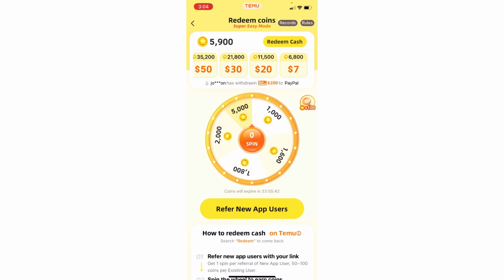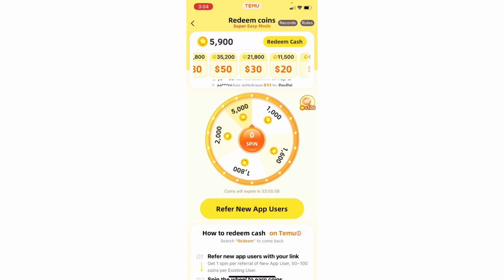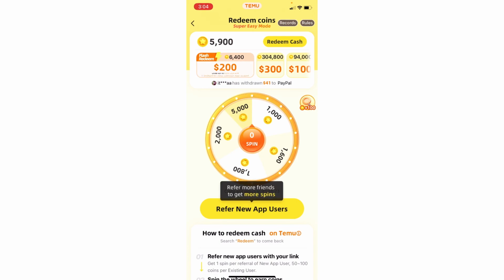Once you get to 11,000 coins here, you get to withdraw $20. Then $21,830, up to 500, guys. I see here 300, up to $300,000, guys. So what you need to do here is click refer new app user.